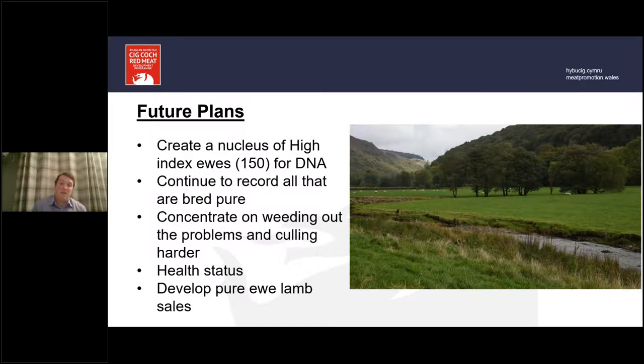But as I said earlier, it's more than just high index sheep. We're looking to create something, and this is nothing new. There's plenty of people doing it out there, but personally, we're just trying to create and improve so that we have a sheep that is fit for purpose. We can sell with confidence. So we're concentrating on weeding out and really culling much harder on the problems that we've got, proving our health status and then improving that so we can give the best product to our customers.